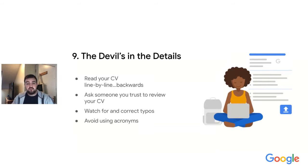Ask someone you trust to review your CV. It doesn't have to be a family member or a friend. It can be anyone. You just need to trust them. Another good place to start is if you have friends or family members who work in a recruitment company or in the HR department of a company. Okay, because these are people who look at CVs all the time. They understand the differences and what makes it different.